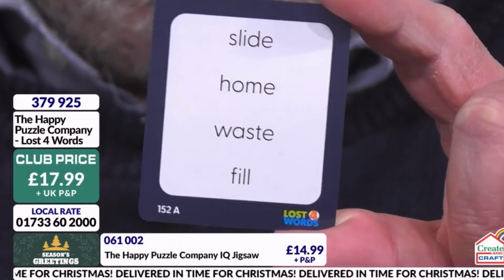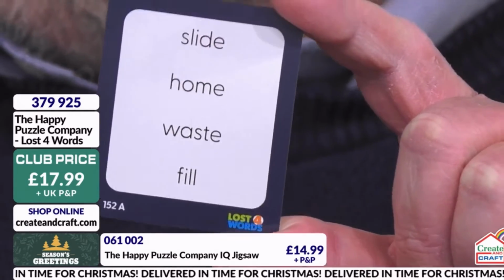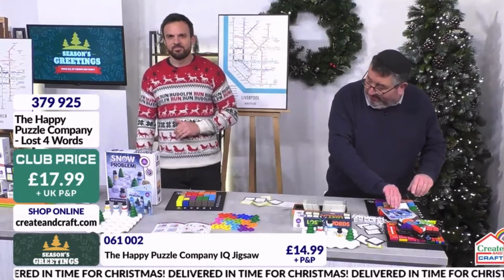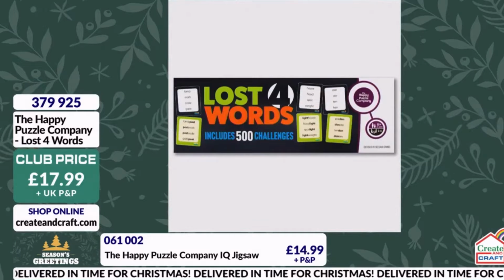Slide, home, waste, and fill. Bucket. You have to email in. The classic old home bucket. Okay, right, we'll leave that. We'll wait for people to come back to that. Okay, the right number, 3792925. Please, please, please check out your baskets. We don't want you to miss out.